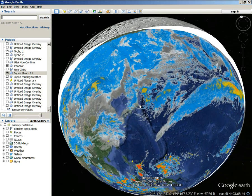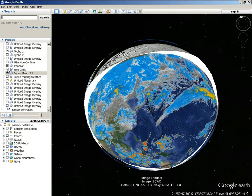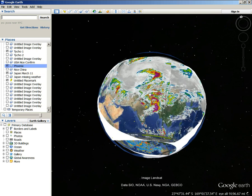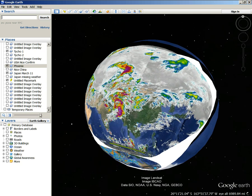And look where it puts Tycho. Right next to Japan. I mean, it's weird because it's right here next to Japan, but I just showed it to you in the Phoenix right there next to China. I know, but the weather patterns move. I'm telling you, that's the same pattern as you see in the Phoenix picture. It's the same pattern. Very similar to it anyway. You see how that is right there? Look.